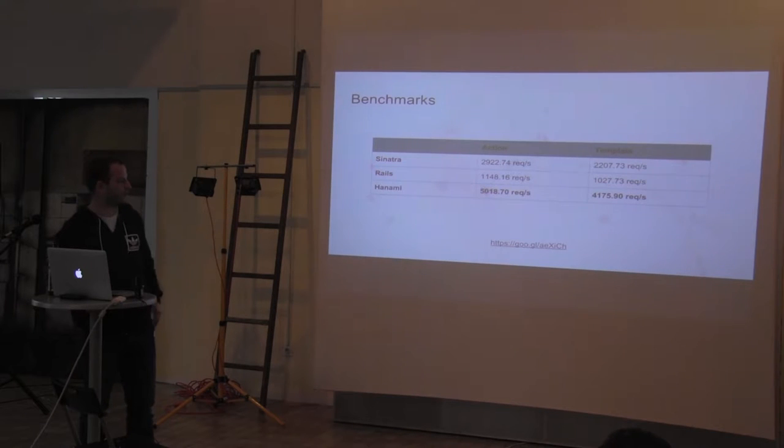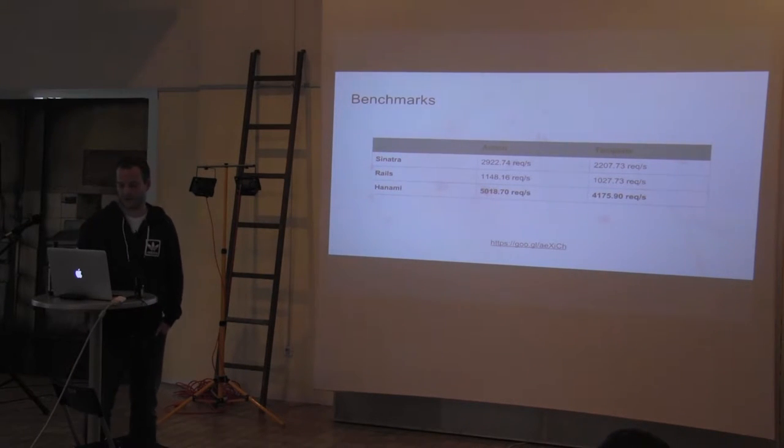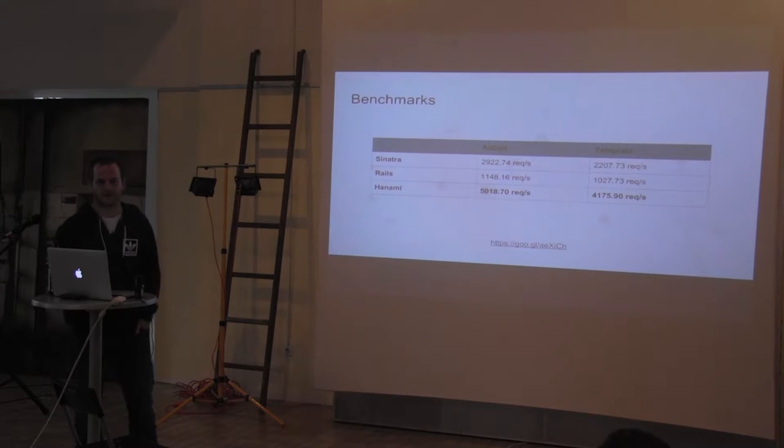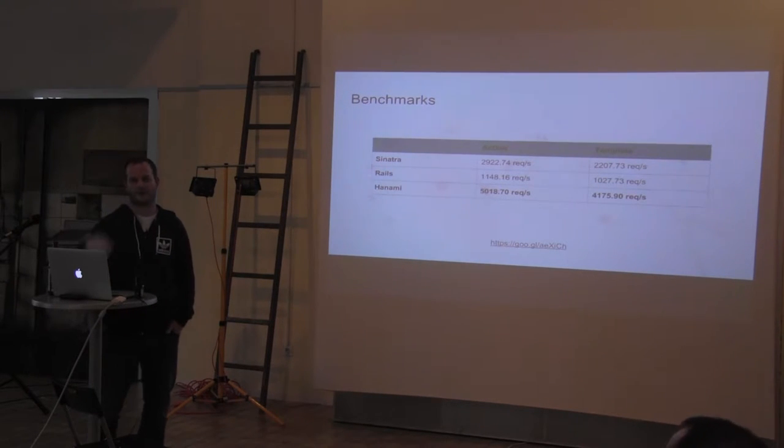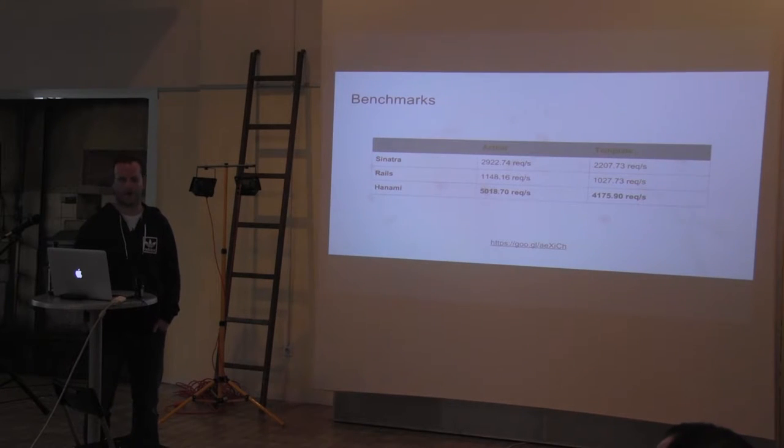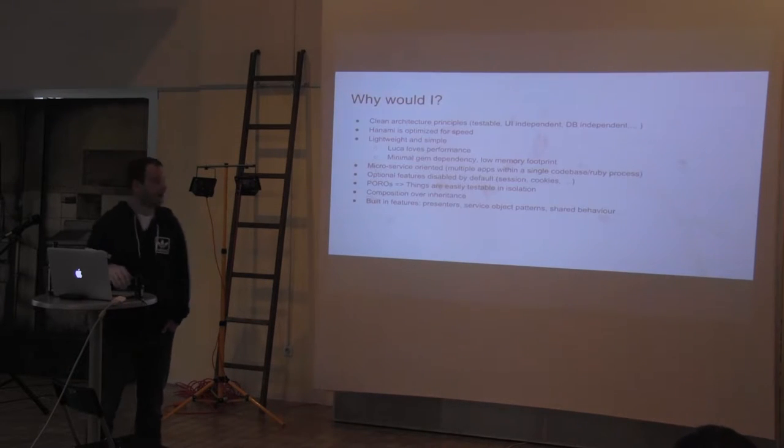And for non-believers, there's a link. The notes will be posted on RUG.se, the website, and you can click on the link and see the actual code that is used. And these benchmarks are actually kept up to date, so with each new version of Hanami, they update them.